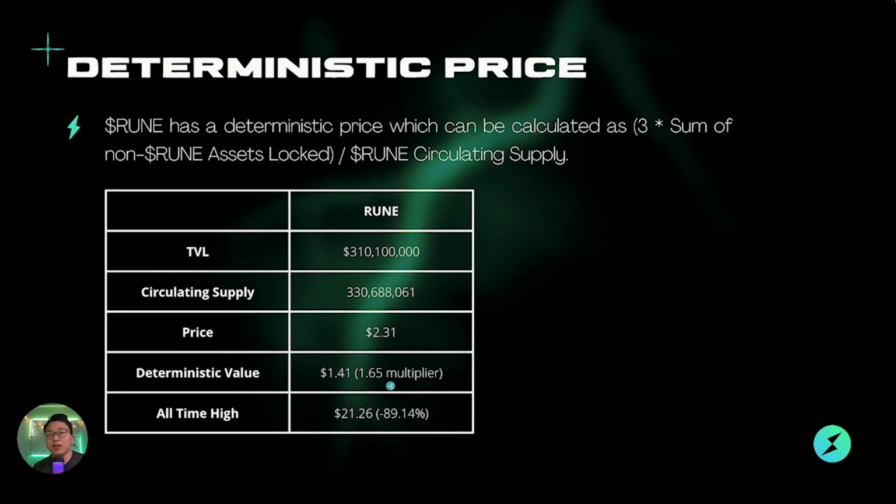But now 1.65 multiplier is a pretty good price. It doesn't mean that the floor price goes to 1.41. It just means that if today Bitcoin and ETH and every non-RUNE asset stays the same, RUNE price will not drop below 1.41. But of course, that's not how the market works. They are all correlated. So if the market drops, RUNE will drop and the deterministic value will drop as well.